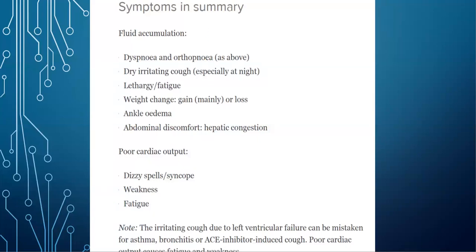Now, symptoms in summary. Patients with heart failure usually present with shortness of breath, so dyspnea, most of the time because of fluid accumulation; the heart is not pumping enough blood, so the patient becomes dyspneic. Orthopnea is when shortness of breath occurs after lying down. When the patient is in an upright position, fluid goes into the dependent areas, maybe the lower leg, maybe sacral edema. But when the patient lies down, blood goes to the lungs because of gravity, so the patient gets increasingly short of breath. That's orthopnea, the classic picture of left heart failure.